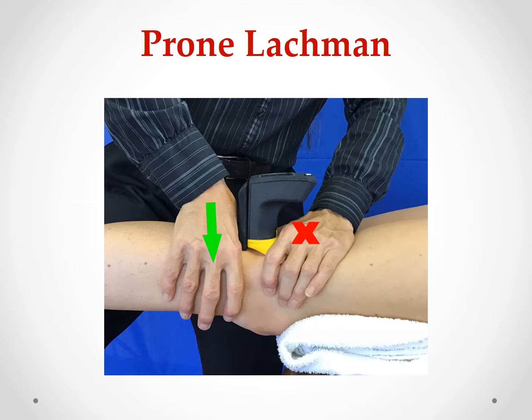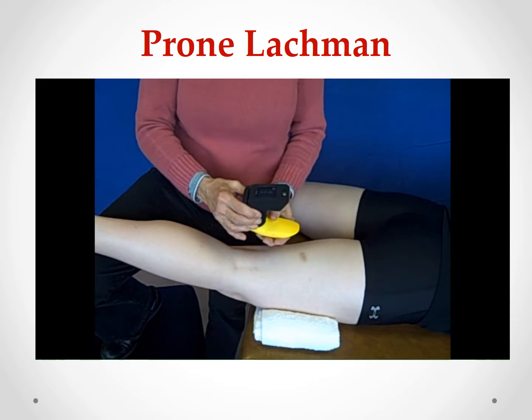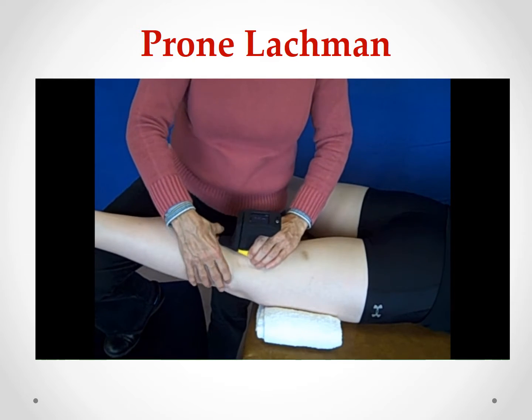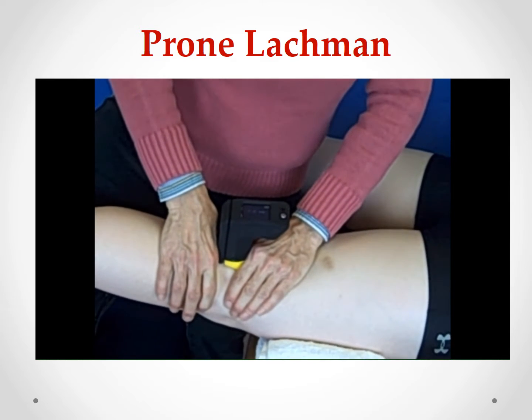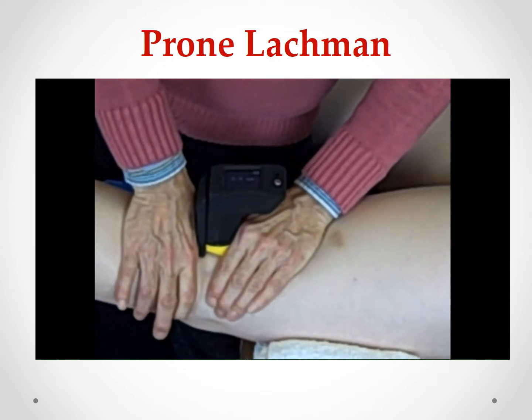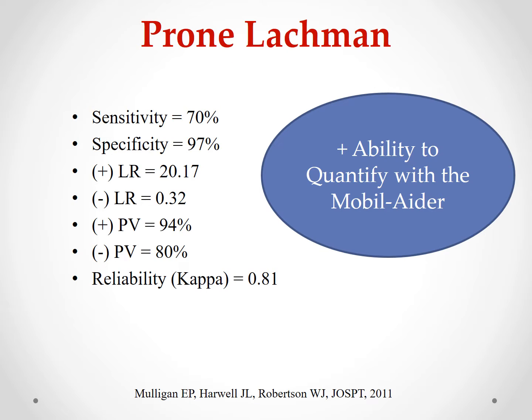So again, this is where the MobilAider comes in. By attaching a different attachment here, you see a yellow attachment, stabilizing proximal, moving distal, as shown in this video. Right, proximal attachment is slipped in, dovetail secures it in place, stabilize proximal, translate distal. Clinician has a great line, forearm is in alignment with the direction of force, enabling the clinician to view the screen the entire time and see the magnitude of the linear translation.